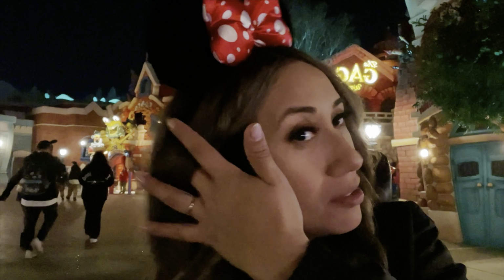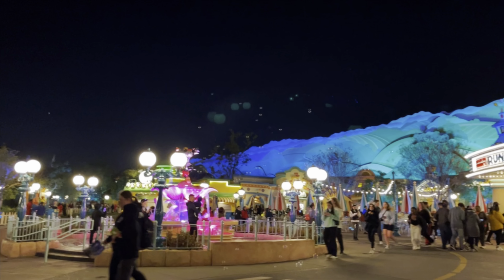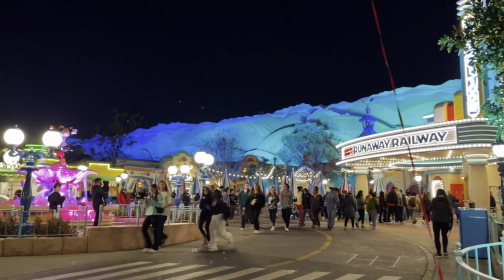Runaway Railway, and you can also see some characters. We saw Mickey and Minnie, which is awesome. They're in front of their house, so I'll insert a picture here. And here's Roslyn. Hi guys! She took some really nice pictures at the fountain. Let me show you guys. It looks really pretty at night, so here it is. So here is the view at nighttime. Runaway Railway.